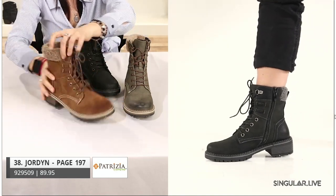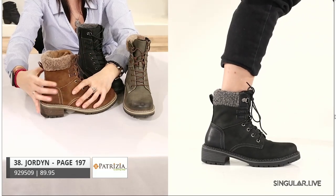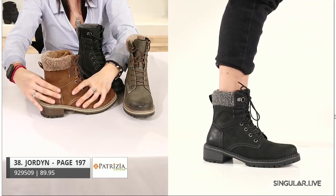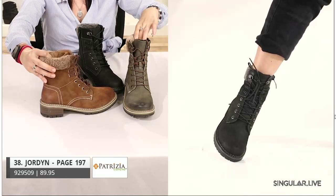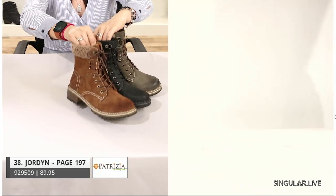If you can see the detail, we also play with different textures, with smooth and also faux nubuck. So she's a very good addition for your stores.